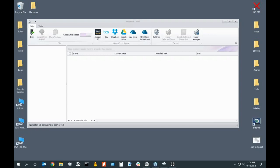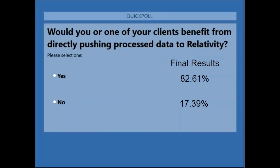And on the last one, and then I'll be done harassing you with questions. Would you or one of your clients benefit from directly pushing process data to Relativity? And we could even add collected data in there as well, as far as a direct connection from collections to Relativity. But let's open it for a few more seconds. We're at about 77% yes, 22% no, with 80% voted. Pushing almost 80 now, 79%.